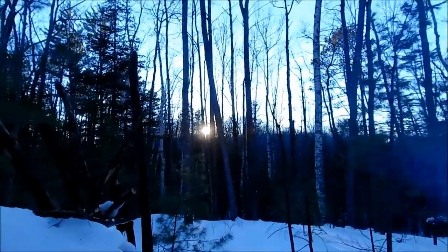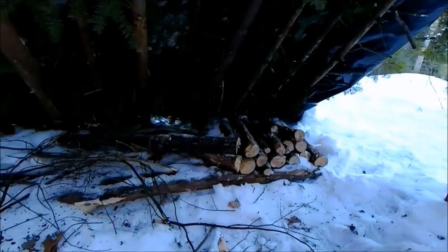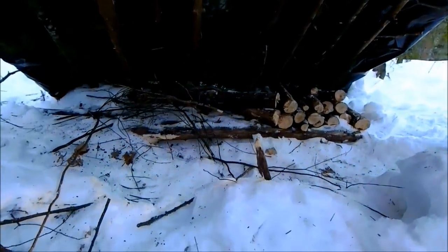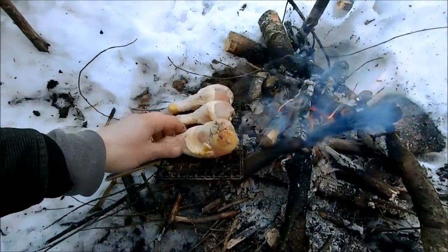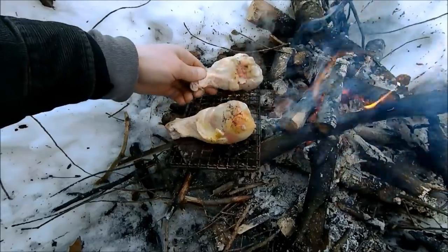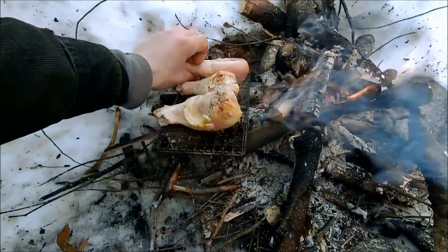Getting close. Definitely gonna need more firewood. Looks like we're starting to thaw here. Give these a little flip. And maybe elevate this a little bit.